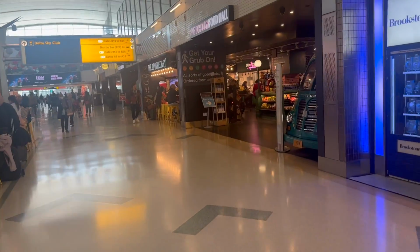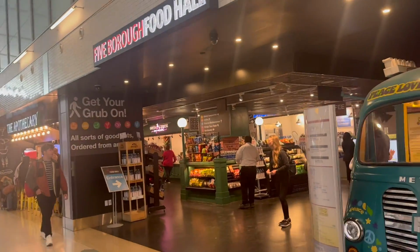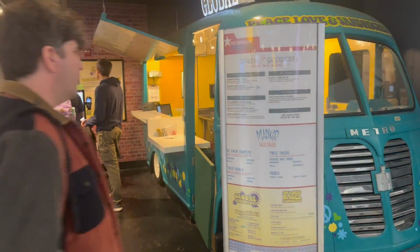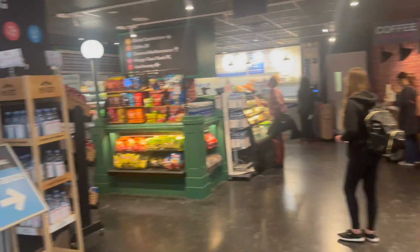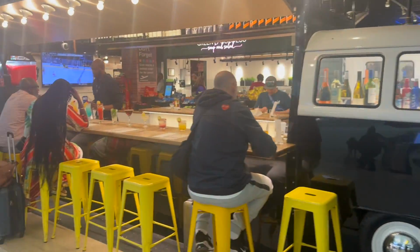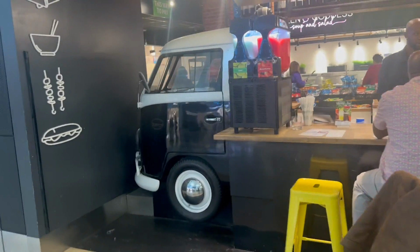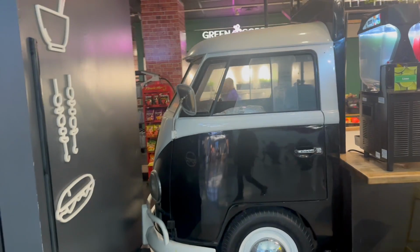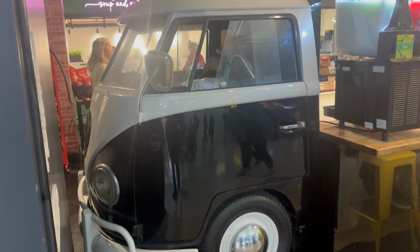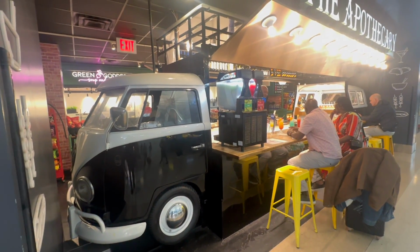I did want to show you guys something I thought was cool anyway. This place called the Apothecary, or the 5-Borough Food Hall here at the airport. They've got this old Metro van that they've cut up and turned into like a little food truck. And this bar that people are sitting at is actually a stretched out Volkswagen bus. Look at that. It'd be like a limousine bus if it was still around. Kind of a shame they took a split window and chopped it up. Why do they always take, I mean, it's iconic obviously, but isn't that neat? Come and sit at a bar that used to be a Volkswagen.